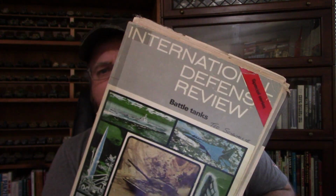But anyhow, so yeah, I read those 2 recently, went back and looked at some of the other stuff. Quite a bit of interesting stuff on the Leopard in my old copy of International Defense Review. This was a compilation they did in the late 70s of all the different articles on tanks from that era. Lots of really good stuff in here.